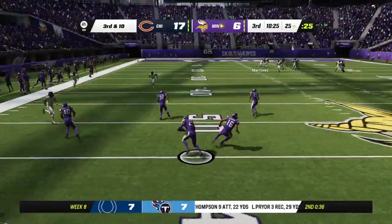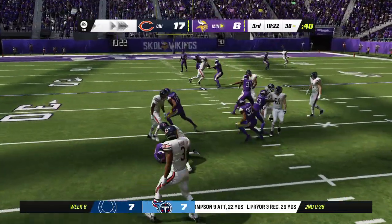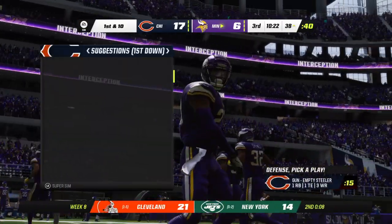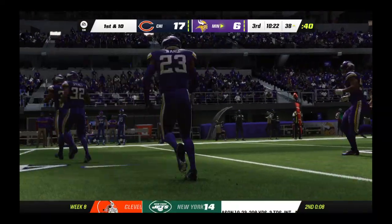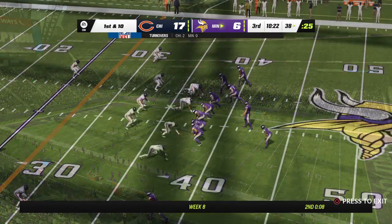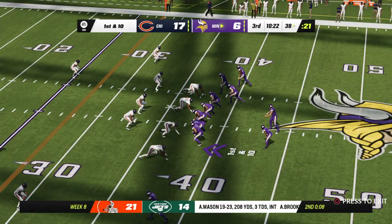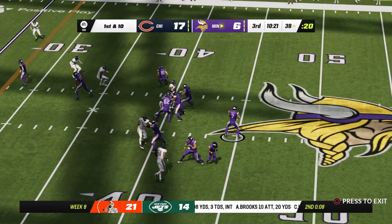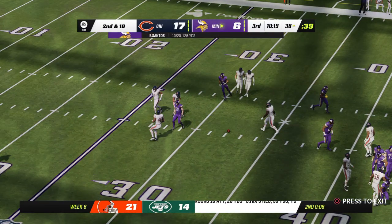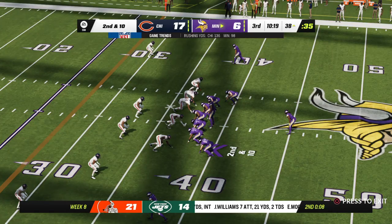And this is going to be intercepted. Picked up by Denzel Ward. And the Vikings are going to take possession of the football. That is just what this defense was hoping for. On first down, Santos. And that nearly their first pick of the game, but it falls down to the ground incomplete.